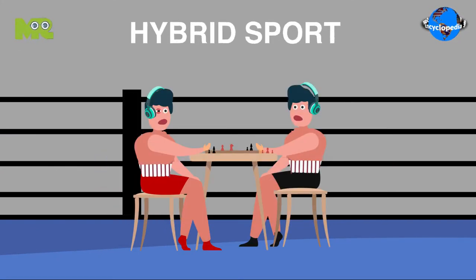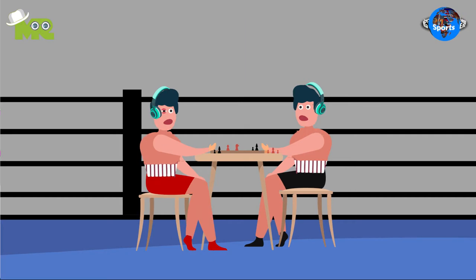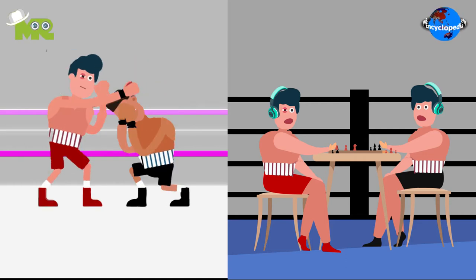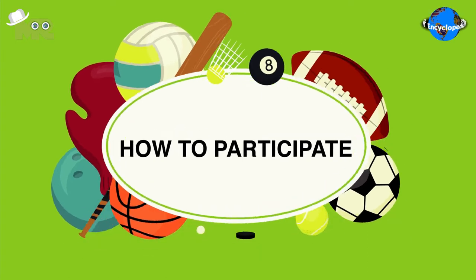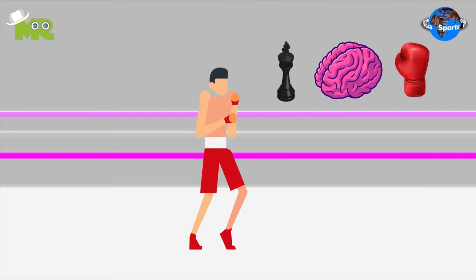Chess boxing is a hybrid sport that is a combination of chess and boxing, played in alternating rounds. The objective of chess boxing for each player is to beat their opponent in alternate rounds of chess or boxing. How to participate in chess boxing? The game of chess boxing requires players to have an extraordinary skill set in both chess and boxing.